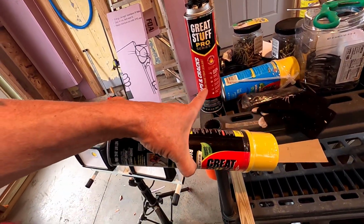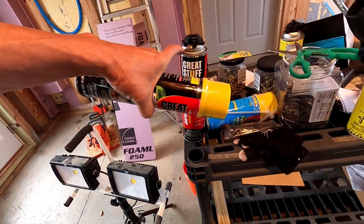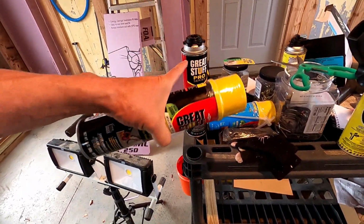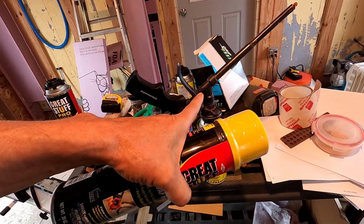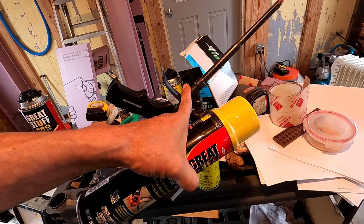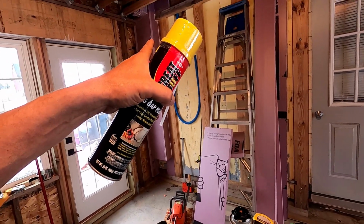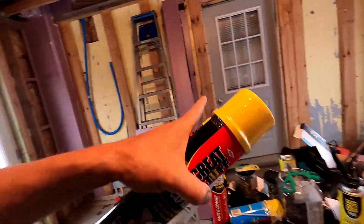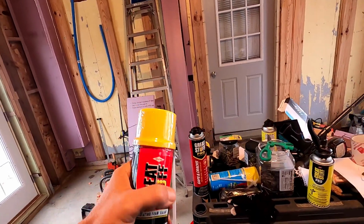So it doesn't look like it's a fire stop like this stuff is, the orange stuff, but they sell that in a small can as well. So I'm wondering if I can get rid of using the gun for the rest of the job. Like I said in the last video, we went through 3 of these guns when we did the house. We went through a lot of foam.